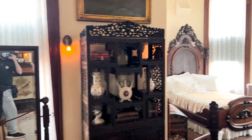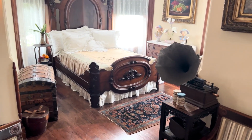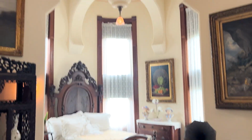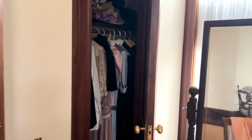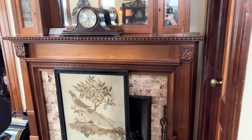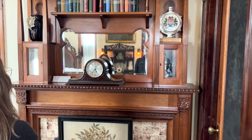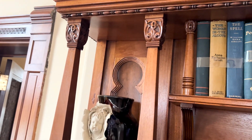So here is a room. You can see the bed tucked away in the corner. Look at the archway. Windows are 11 feet tall. They open from the top down and the bottom up. Wow. Look at the closet. And of course they've got another fireplace. I wonder if it tells how many fireplaces are in this place. Oh, they just said it in my ear, almost every room had a fireplace. Oh, the keyhole design right there.